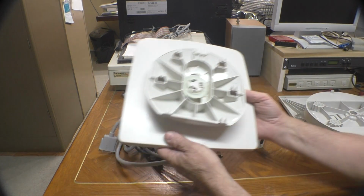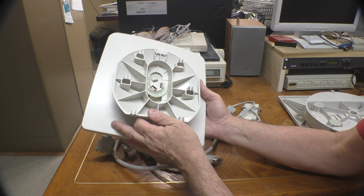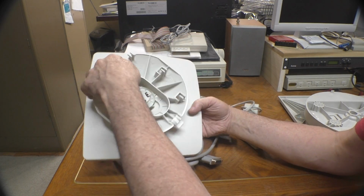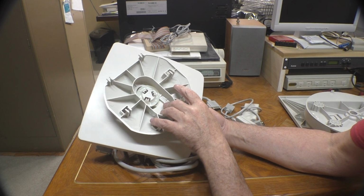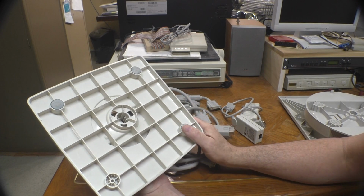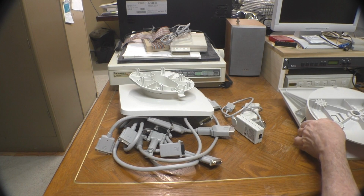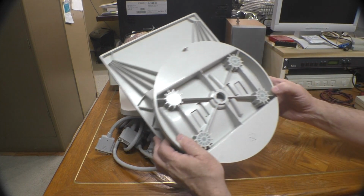There was also a couple monitor bases in there. Well, these are not marked. Oh, I guess this one is. I just saw this number. It says 5W2-17D1. There's no manufacturer's mark on it. Neither of these fit the one Apple monitor.